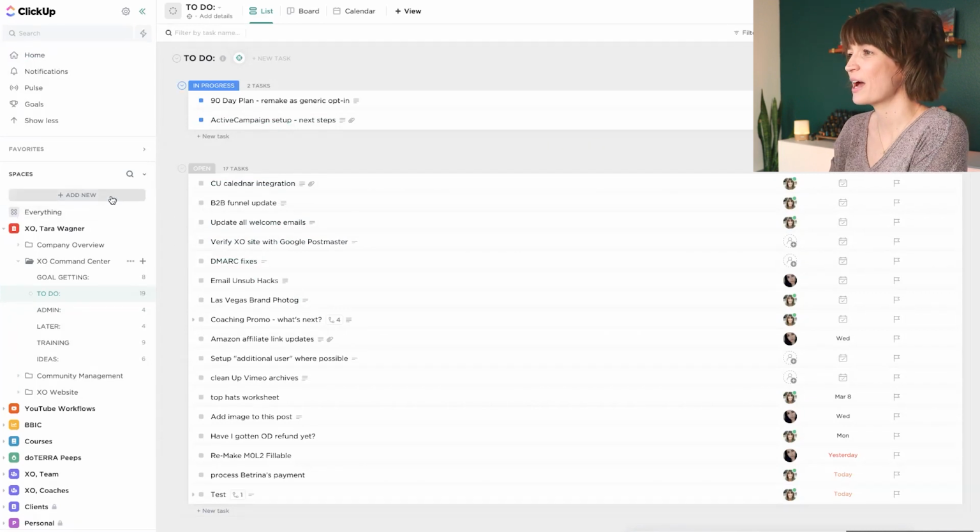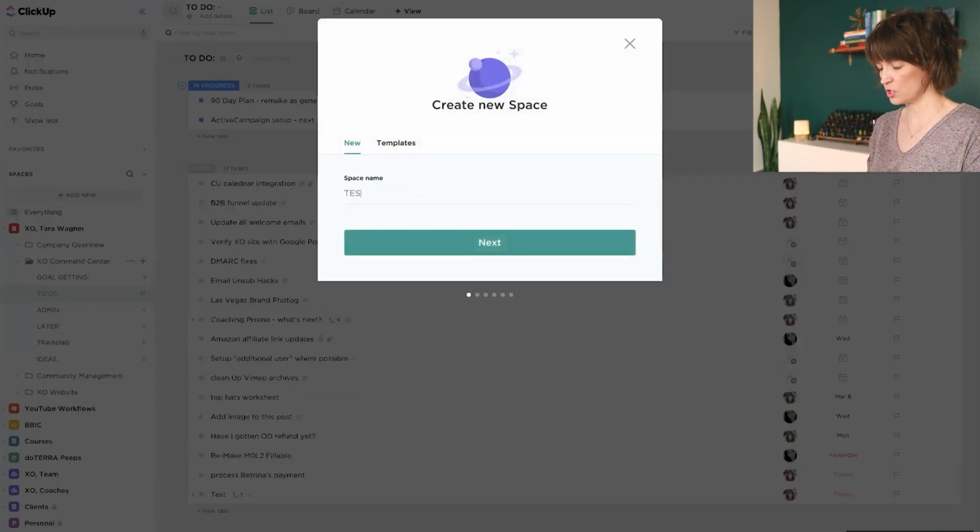Okay, so let's walk through how to create a space. I'm going to click Add New, Add Space, and I am going to name it.